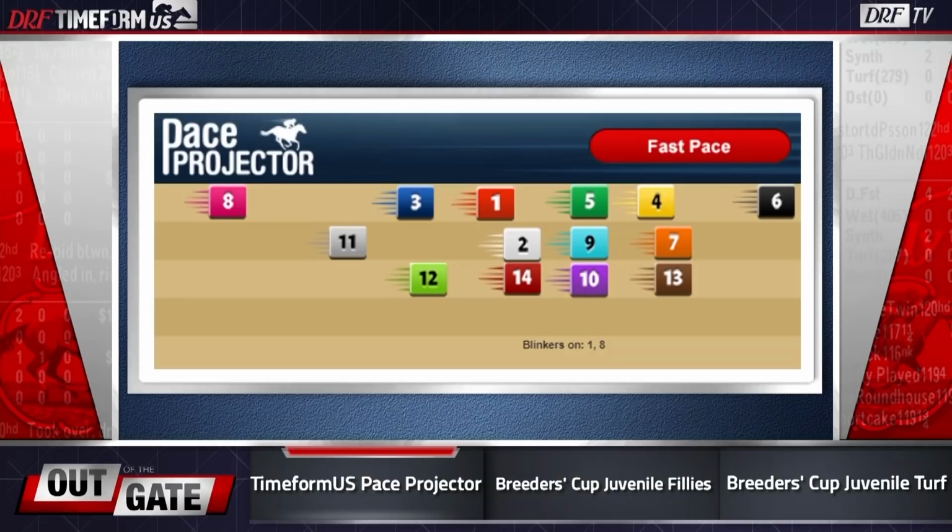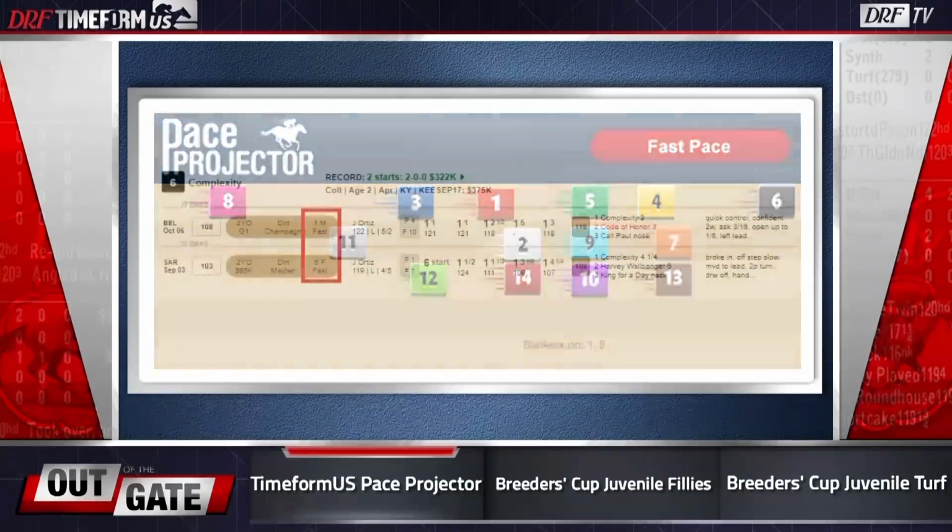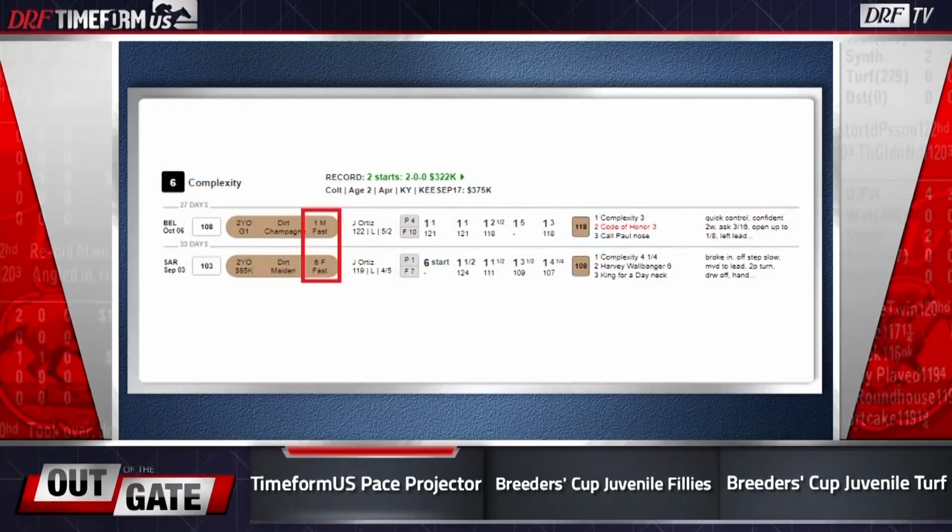Complexity is a really good horse in here. He's won both of his races so far. We can look at his PPs and see he was really impressive first time out. He broke a little bit slowly that day, but he rushed up from the rail, was able to squeeze through, something that's not easy to do for a 2-year-old, and he just drew away from the field from there.